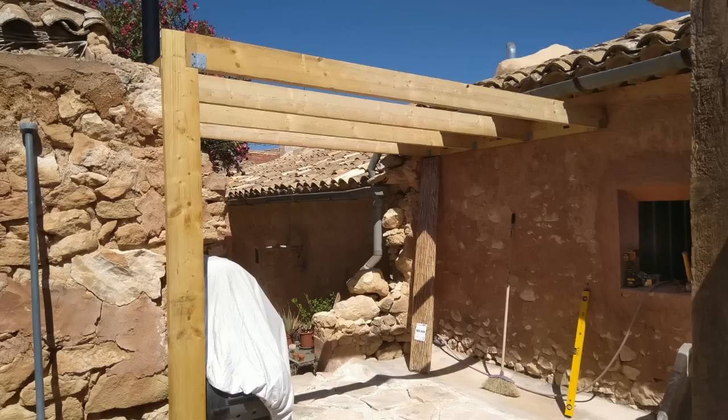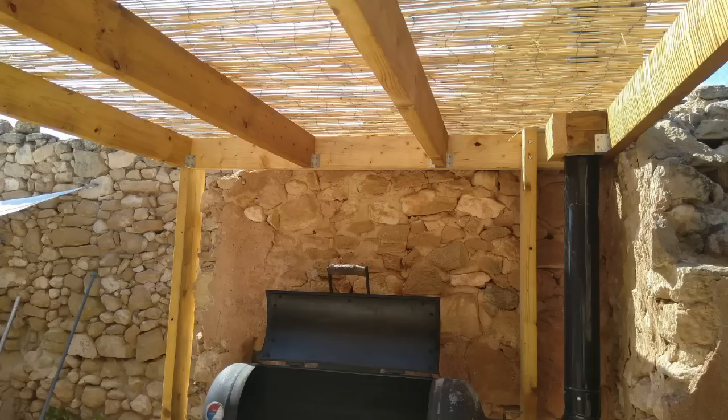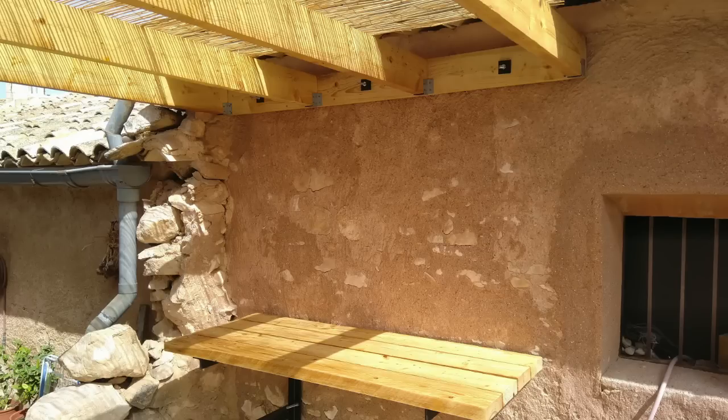We were undecided what to do with the main patio area. As you'll know if you're watching now, you'll see it. We've bitten the bullet, and it's all going to be stone. Oh, we put a little fence up and a gate. A little fence and a gate.